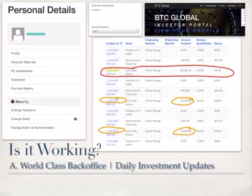So if you just take a look at what I've got here on the screen, on the far left side, you've got personal details with your profile, personal referrals if you choose to have any, your investment statements, and payment history. Next little square at the top of the page is my total active investment as it stood at the time I took that snapshot, which was 2,588, and which is now closer to $3,000.